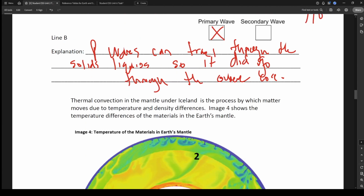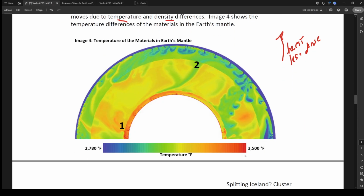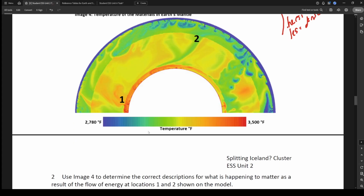Thermal convection in the mantle under Iceland is the process by which matter moves due to temperature and density differences. So again, heat rises always, right? So heat goes up. Heat goes up because it's less dense. That's why it rises. Okay, so red is hot and then blue is colder.